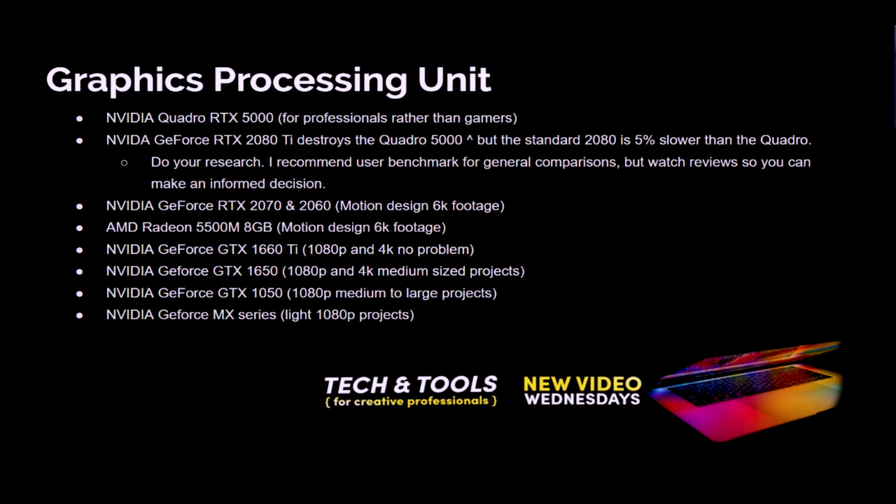Next is the graphics processing units. The NVIDIA Quadro RTX 5000. This is for professionals rather than gamers. This is how they're marketing these processors. I personally don't know if they're that much better. Why? Because we've only had a handful of laptops come out with them, which I have actually not personally been able to get my hands on. So it's kind of fishy in my opinion.